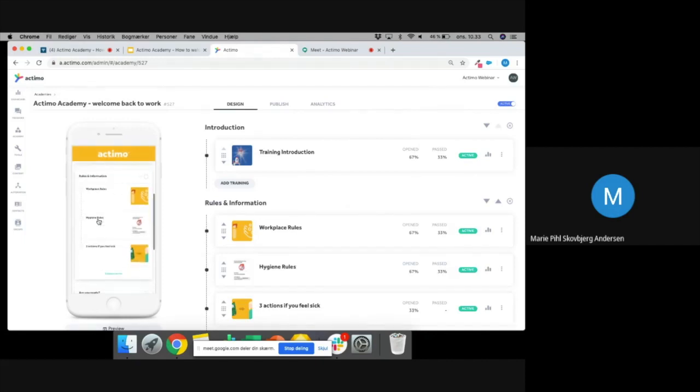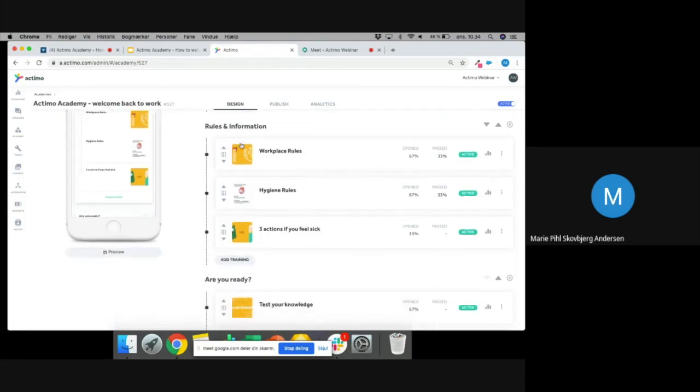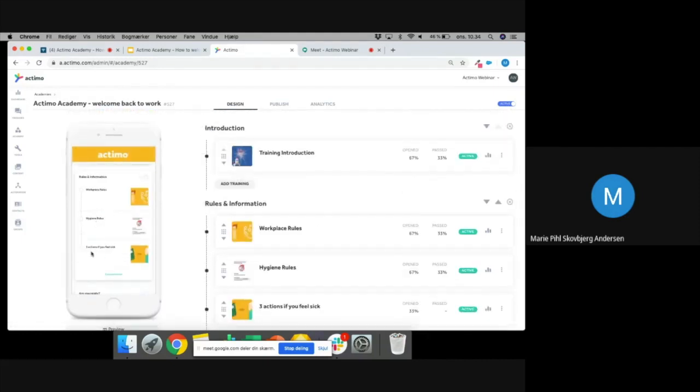Within a section, you have all the bite-sized learnings. So for instance, in my introduction, I have the training introduction for my employees. Under the section rules and information, I have 3 different messages or trainings that my employees need to go through. So this is what it would look like for your employees at the very end.